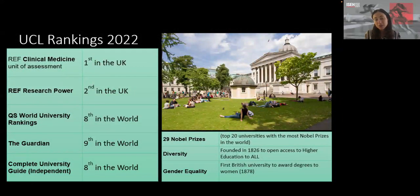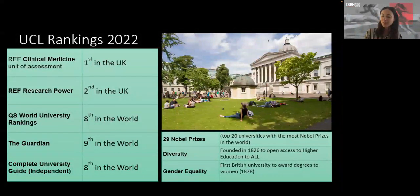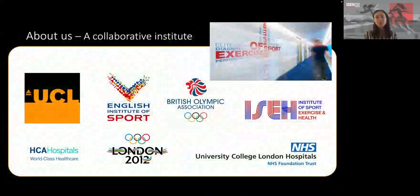And UCL has a fantastic legacy of being founded on ideas of diversity and inclusion, and wanting to make sure that higher education is accessible to people from all backgrounds. So it's a fantastic place to be a part of. And the institute specifically where I am at the moment is a collaborative institute. So we have partners from lots of different parts of the elite sporting world who work here together.